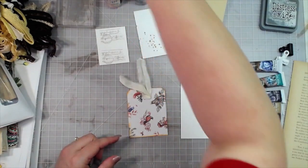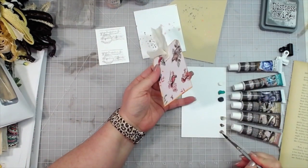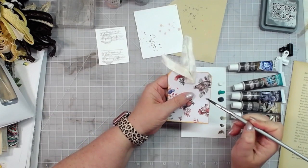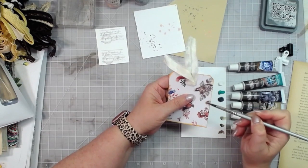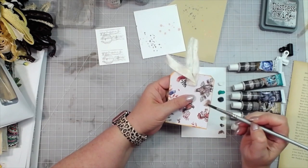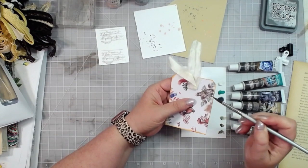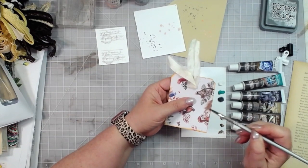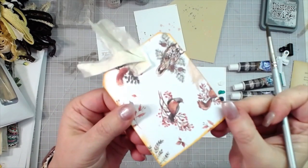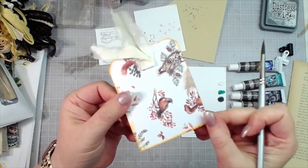Okay, so I'm going to get a little paintbrush, and with the rose gold, I'm going to go into that just a little bit and just get a little bit on the edge there, just kind of splatter it. So this works kind of like the glamour paste does. So if you've got glamour paste, you're going to easily work with this wax. Look at that. So very metallic. So pretty. I love that.